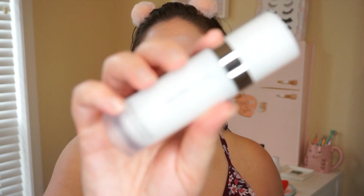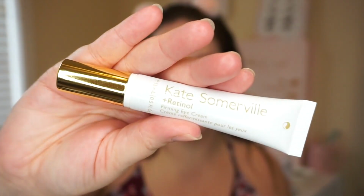Now I'm going to try out a little bit of the Essential Creme Fluid from Amore Pacific as well. This is also very lightweight. I think we are really hydrated. I am going to go on with an eye cream before I go on to any primer. So I'm going to try out the Kate Somerville Retinol Firming Eye Cream. This is what it looks like.